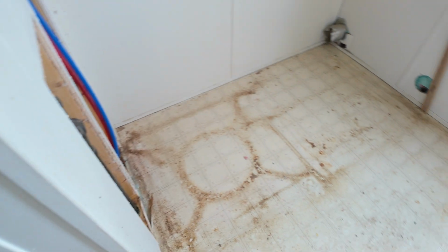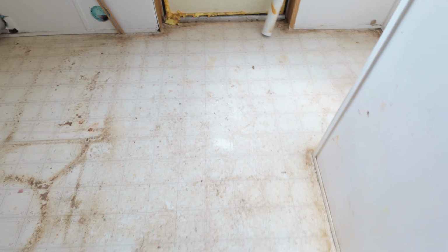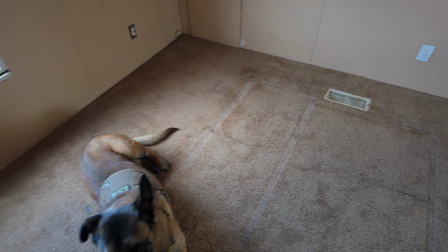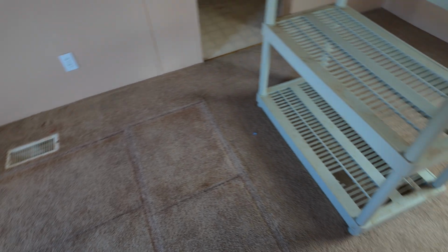Carpets cleaned. All the poop's cleaned out of here. Husker can lay in here because I got all the poop out of here. It's completely night and day in here.